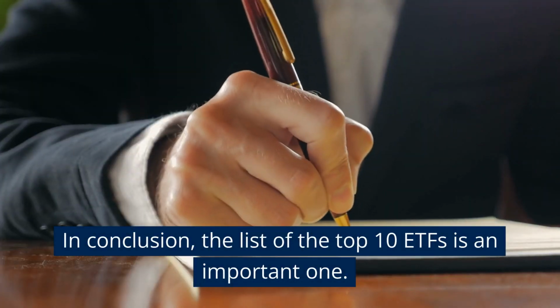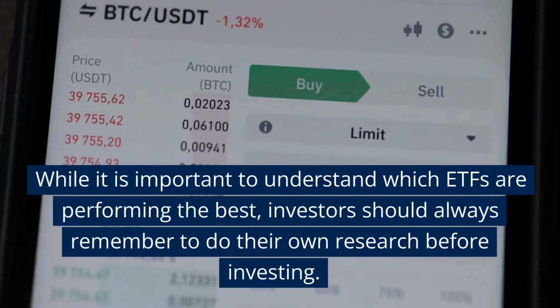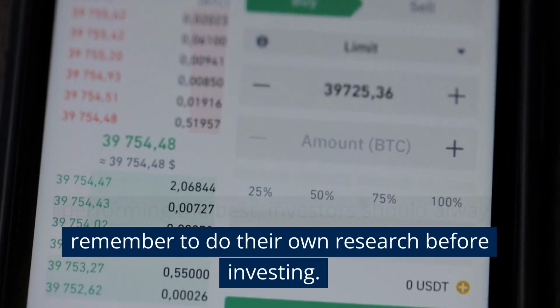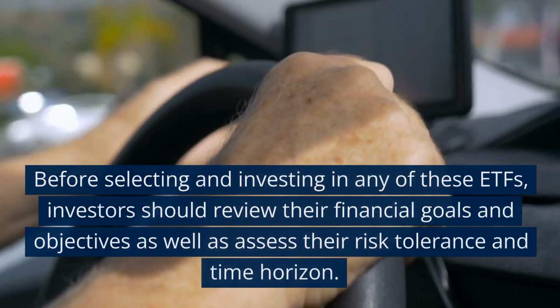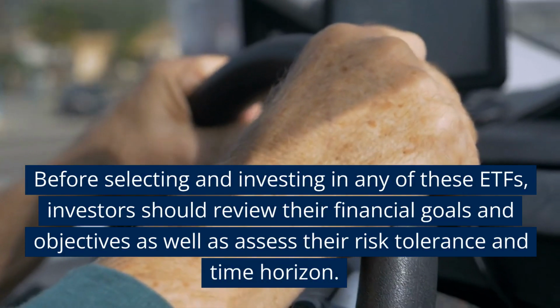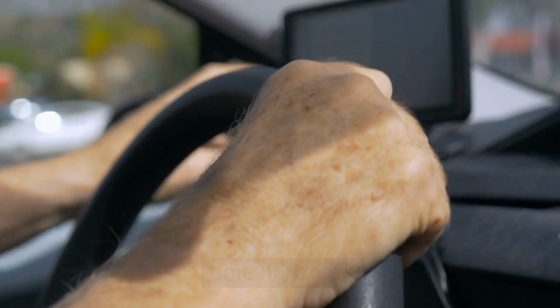In conclusion, the list of the top 10 ETFs is an important one. While it is important to understand which ETFs are performing the best, investors should always remember to do their own research before investing. After all, what works for some may not be suitable for others. Before selecting and investing in any of these ETFs, investors should review their financial goals and objectives as well as assess their risk tolerance and time horizon.